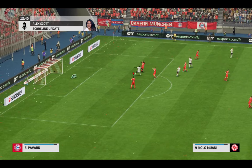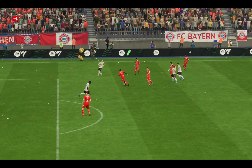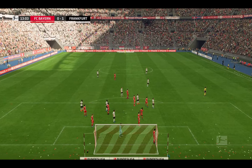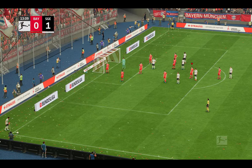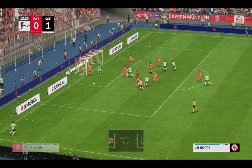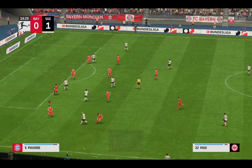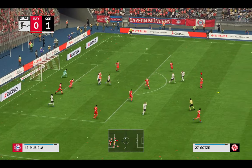Sorry to jump in. It could be on for them here. Oh, couldn't beat the goalkeeper. And really should have been able to. Corner coming up. Gotze delivering. Oh, magnificent reaction. And he clears the danger. And the cross didn't beat the first man.